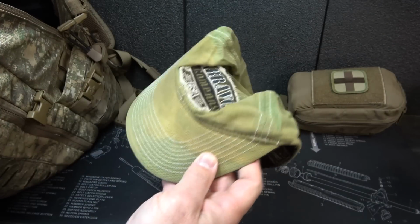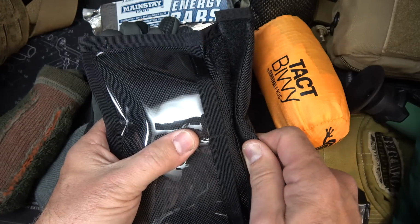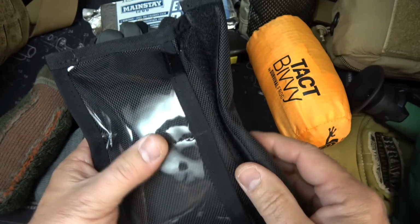Definitely keep a good ball cap in here. And this is not my phone, which I could put, well, I don't really want to put a phone in here. Now, there's just a lot of things that can happen, all kind of things.